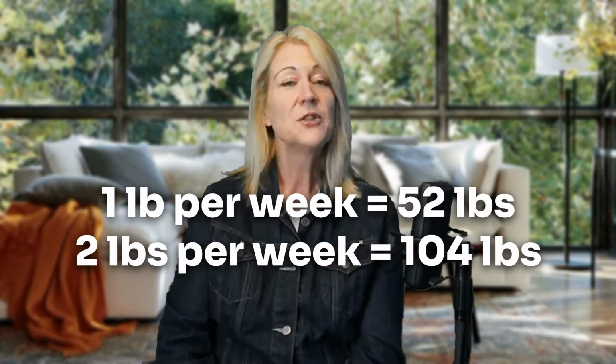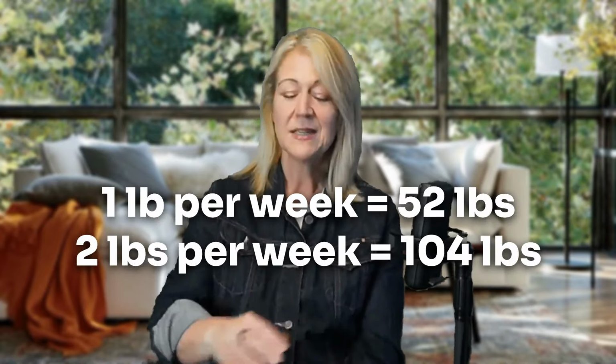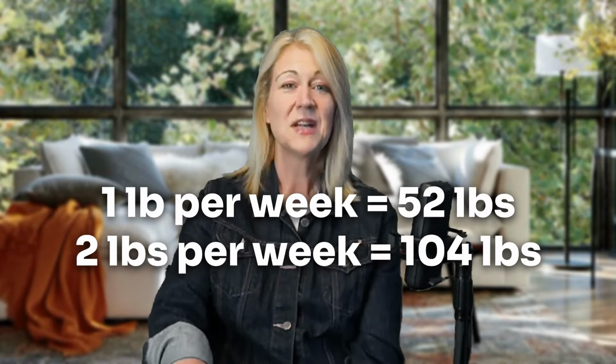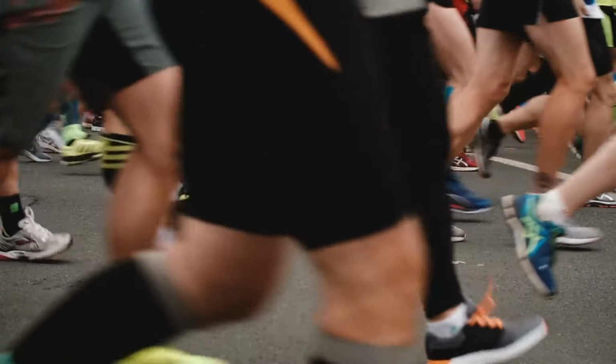Weight Watchers says that the average weight loss is 1 to 2 pounds a week, and that's the goal that I shoot for. Don't forget that 1 pound a week equals 52 pounds in a year. 2 pounds a week is 104 pounds in a year. And remember, it's a marathon, not a sprint. There are no awards given for the fastest weight loss.